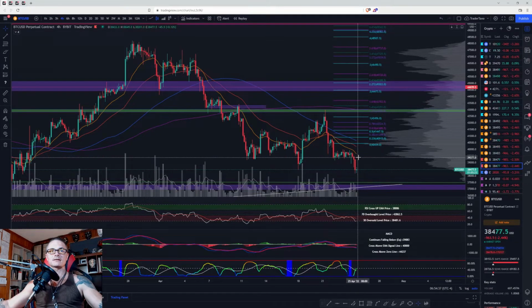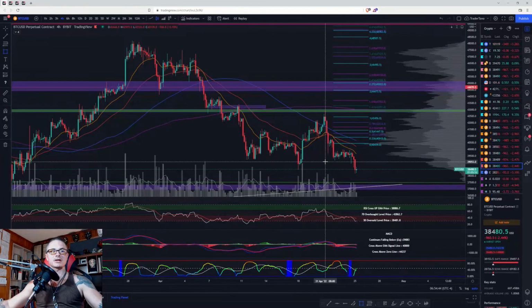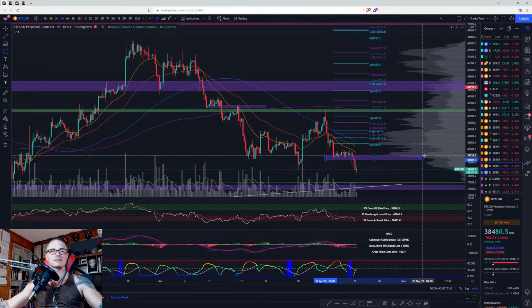I would expect some, we're going to put a box here because I would expect it to get rejected from this level. So maybe even a wick up to the 21, somewhere in that region. Let's go down to the 1 hour.